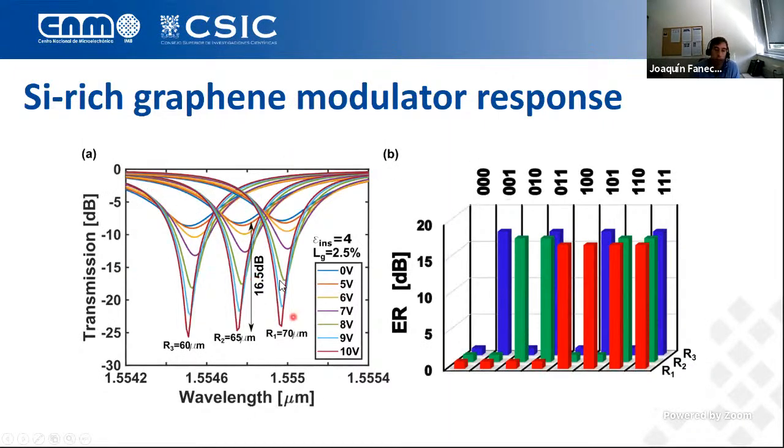So each of the rings has a resonance. The resonances are here for each of the wavelengths, which is determined by the radius of the ring. And with the graphene, turning them on and off with the voltage, you can kill the resonance or not. So you can see you can have an on and off state. Combining all of them, what I was doing is, each of the rings, so ring 1, ring 2, ring 3, if they are on or off, you can have different combinations. If all of them are off, you have 0, 0, 0, and if ring 3 is on, you have 0, 0, 1, etc. So you can have 2 to the power of n combinations, n being the number of rings.